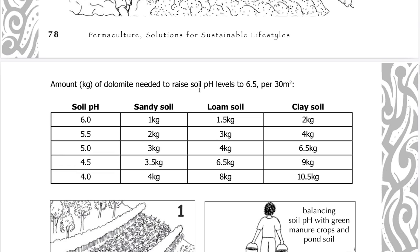Kilograms of dolomite needed to raise soil pH levels to 6.5 for 30 square meters. So if the soil pH is 6, sandy soil 1 kilogram, loam soil 1.5 kilograms, clay soil 2 kilograms. All right, let me jump down to soil pH of 4. Sandy soil 4 kilograms, loam 8 kilograms, clay soil 10.5 kilograms.